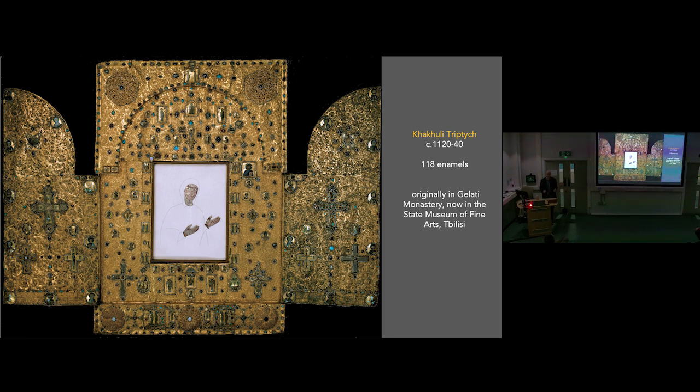So in theory, it is easy to get a grasp of the world of Byzantine enamels, except of course the Tesoro in Venice is closed and the treasury of the Fine Art Museum in Tbilisi is also closed, so you can't. But in theory at least, you could.